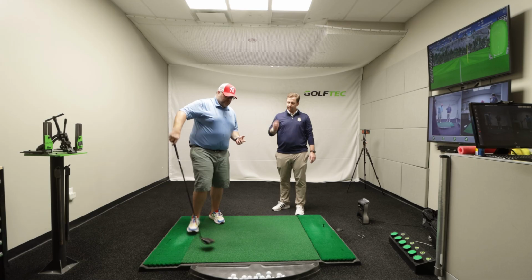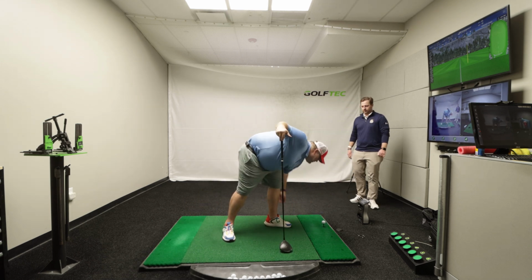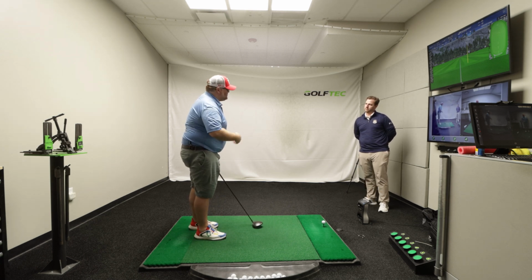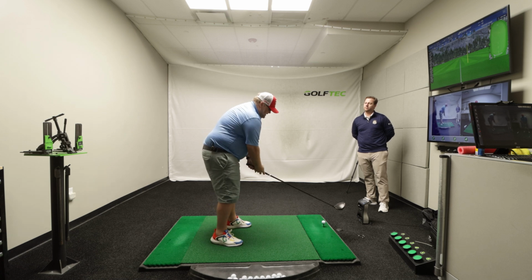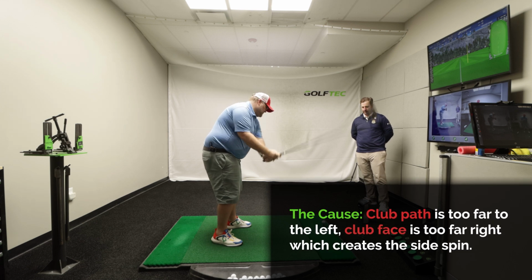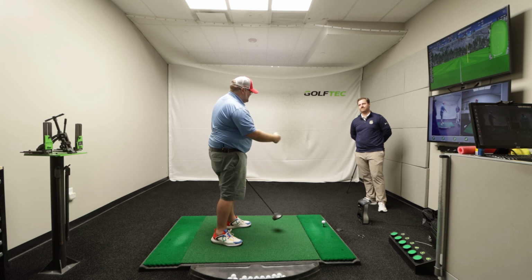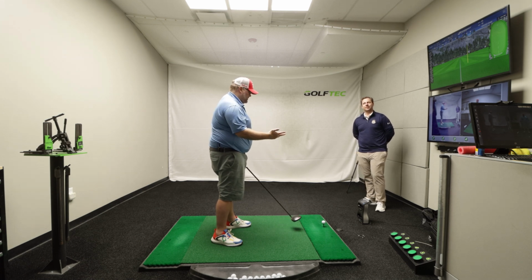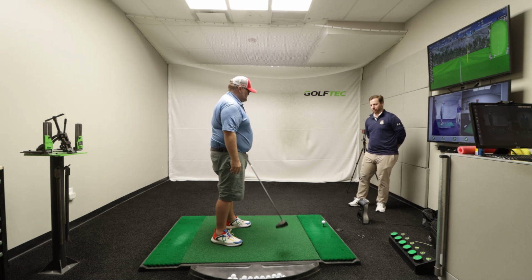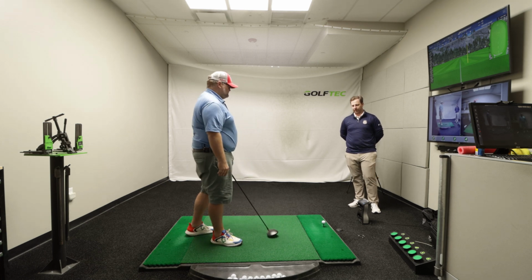Yeah, and I see this a lot, though I know you see it more than I do, because you teach more than me. We're talking about that classic move where we're coming over the top and the club is going to cut across. For the right-handed player, we're swinging left, and the face has to stay open if you're going to get it anywhere close to the target. Absolutely, and that's a huge distance loss, because you're also adding a whole bunch of loft by trying to keep the clubface open.